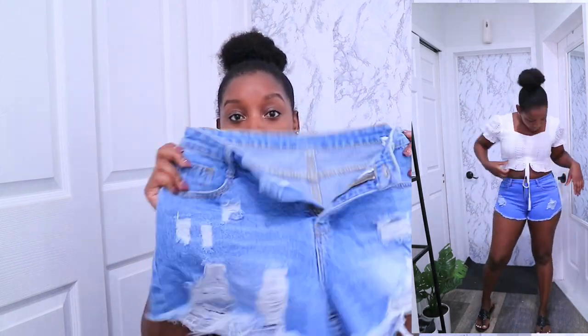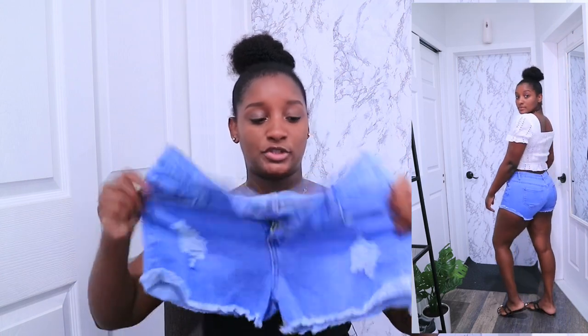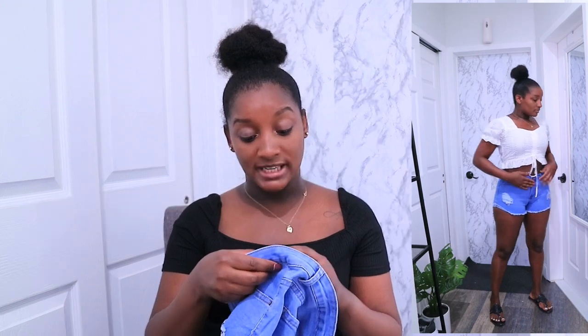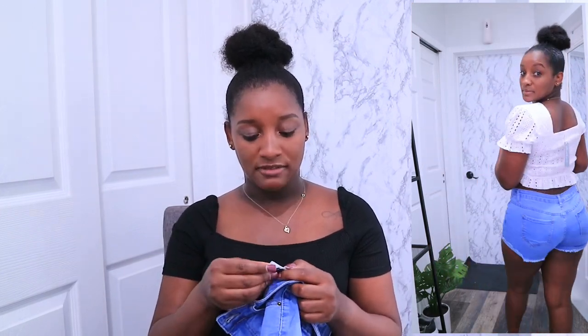So that's this one, and I have this one in a large, and this is the one in the medium that actually fits me, and that's because it's super stretchy. It's like the wax jeans material, and I absolutely love that. This has 2% spandex, and normally when I'm buying my jeans from Fashion Nova and they have 2% spandex, I know that it's gonna fit me nicely and I'm not gonna have to worry about it.